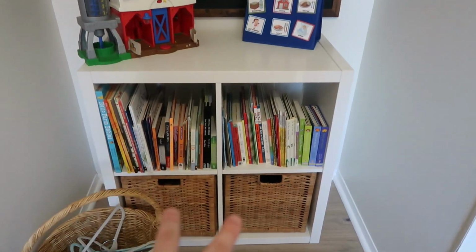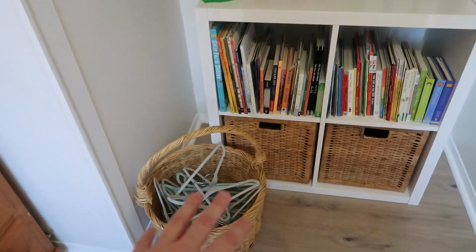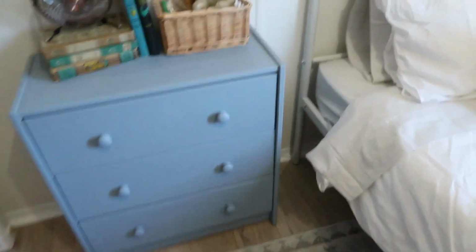Got his books, 2 bins of toys. I just have his hangers in there for now because I need to figure out if I'm going to put a pole in there to hang up clothes. And that is that. That's his whole room. Oh, his rug is from Wayfair as well. But yeah, that is his room.